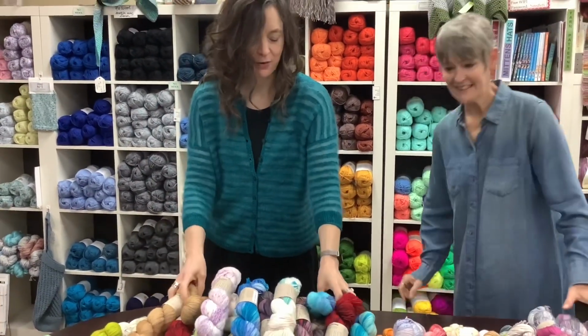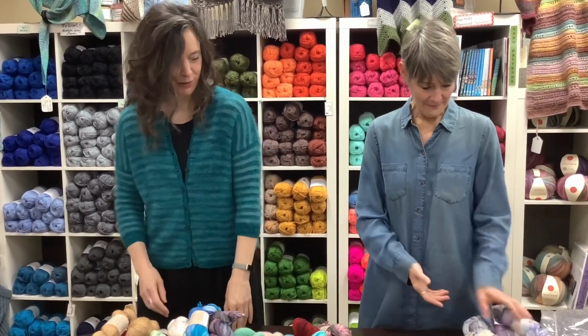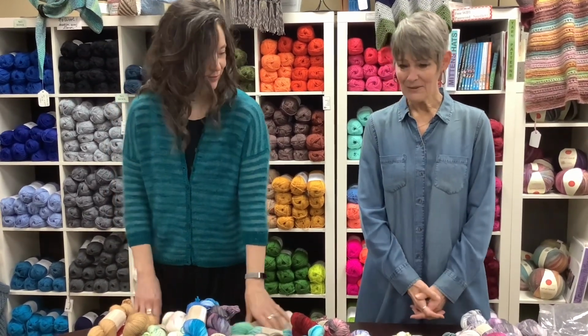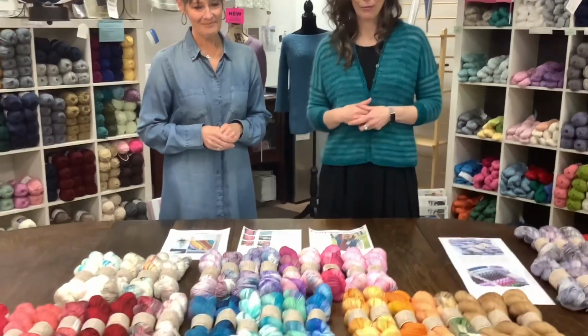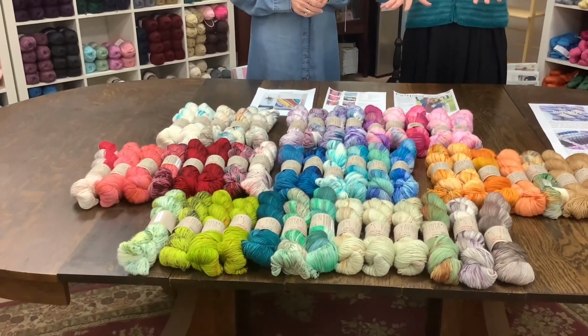All right, so what we're gonna do is we're gonna organize these so you guys can see them a little bit better and show you some project ideas. So we'll be back. Welcome back. We have all of our Emma's yarn laid out that we just pulled out of the box. On this table we have all of the full skeins.